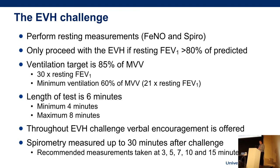So the method of an EVH challenge is you perform your resting measurements. Do spirometry. You can add things in like pheno, or we've got oscillometry here as well, which in the future might be done alongside spirometry initially, but might replace it going forwards. Only proceed to do an EVH challenge if the individual's FEV1 is above 80% of predicted, and if they have a history of asthma, they haven't been exacerbating and going in and out of hospital recently. So don't do this on an unstable asthmatic. It's more of a test for someone who hasn't been in and out of hospital, and also has a relatively healthy looking lung function at rest.